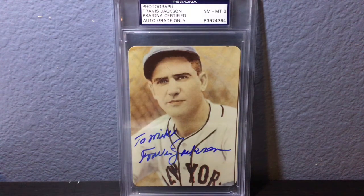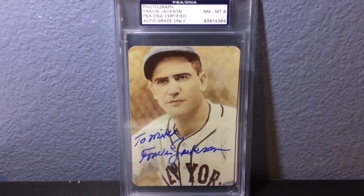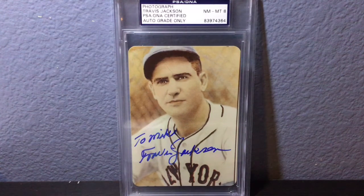First off here is Travis Jackson, and this is just kind of a postcard, photograph thing. The reason I love this: yes, it's in blue Sharpie, and yes, it's a picture of the player, which is great. It's a near mint to mint 8 autograph, which is good for sure. But what I love about it is it's to Mike, so this was signed probably before I was even born. To find one that's not personalized to me personally but has my name on it, I always think that's really cool, and I would actually pay a premium for that. So I'm really excited to have this one in my collection.